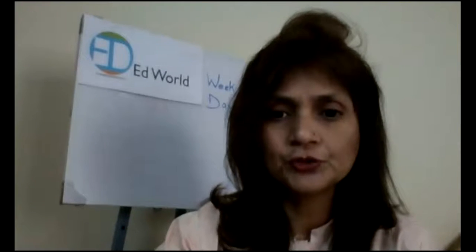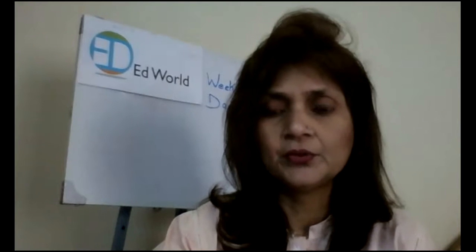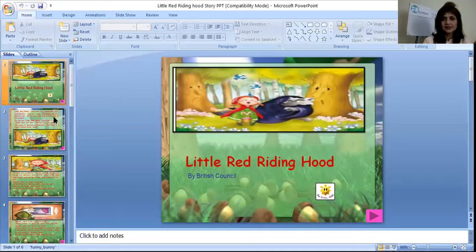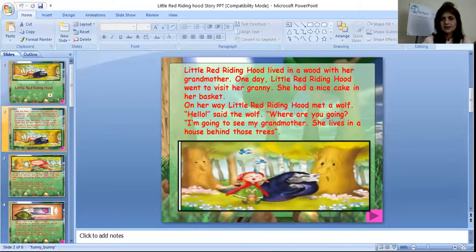Now I'm going to show a presentation of this story and we are going to read the story side by side. Now you can see this is a story of Little Red Riding Hood, right? Okay.